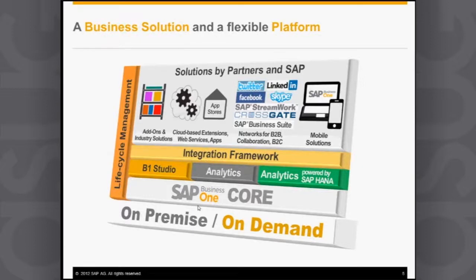Sitting also on top of that Business One core is what we call the Business One Studio, and that is our software developer's kit. That is the tool which our partners and a number of customers also use to take that core application and extend it out. So that software developer's kit comes with two components. It has a data interface API, which allows you to integrate at the database level while still maintaining all of your business rules and integrity, as well as a user interface API. And an API is an application programming interface that allows you to get one application to talk directly to the user interface of SAP Business One.